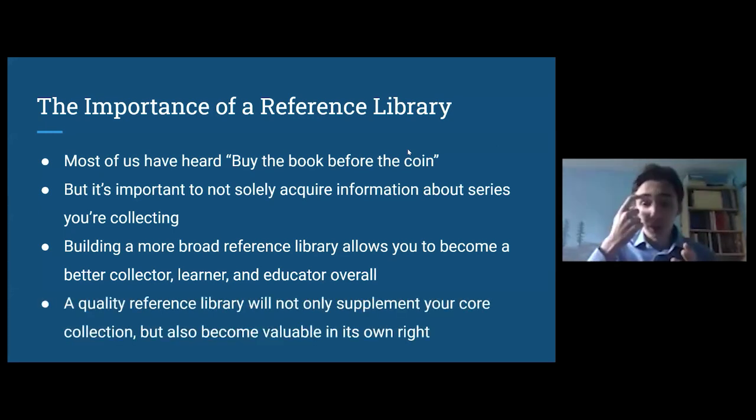And a quality reference library doesn't just supplement your core collection, assuming that you're not a bibliophile. It can become quite valuable and quite independent in its own right, especially as it grows. Having a solid base of these pieces of literature has both monetary value, but also truly informational value, which is an underappreciated aspect of any collection, whether it be stamps or books or coins. That informational value is quite an important thing, and I think as you build your reference library, you'll begin to recognize, wow, this really isn't just a supplement, but its own independent thing.